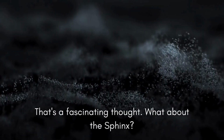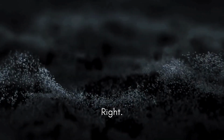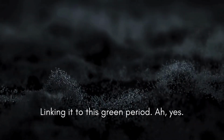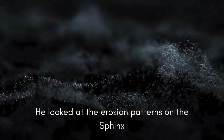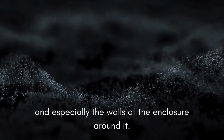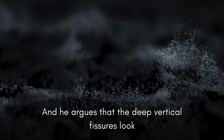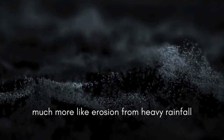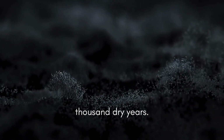That's a fascinating thought. What about the Sphinx? I know there's a controversial idea about water erosion. Right. Linking it to this green period. Ah, yes. Dr. Robert Schoch's work. It's definitely thought-provoking. He looked at the erosion patterns on the Sphinx itself, and especially the walls of the enclosure around it. And he argues that the deep vertical fissures look much more like erosion from heavy rainfall over a long time, not just wind and sand erosion from the last few thousand dry years.